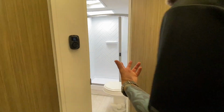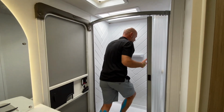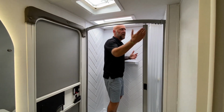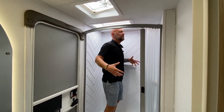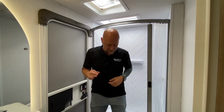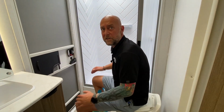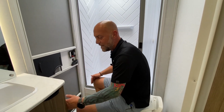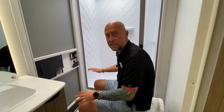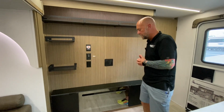Just to prove to you how spacious this area is, you got your shower here. Plenty of butt room. Has a nice curve here to give you that extra space on the side. And I'm a tall guy, so it's perfect for me. My head's not hitting the wall. Don't worry, guys, we got you covered. You absolutely have enough space here for your knees. Your knees are not going to be touching any kind of cabinets or anything in the way while you're sitting there in the morning.